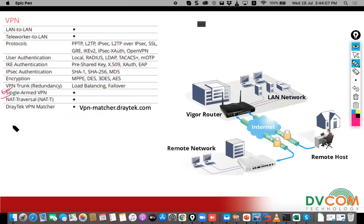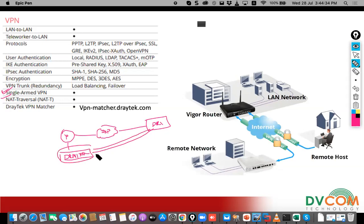Then NAT, this is a very important feature, guys. NAT is for the case where you are behind a NAT device. For example, I have a router here which is directly connected to the internet, and behind that I have connected the DrayTek router. And there is one more site. Let's say we have one more DrayTek router somewhere, which is also connected to the internet. If you want to establish the VPN, on the other side you need not connect directly to the internet. Even if you are behind a NAT device, you can establish VPN connectivity from one side to the other. You can do that through NAT, and the NAT feature is enabled by default in DrayTek.